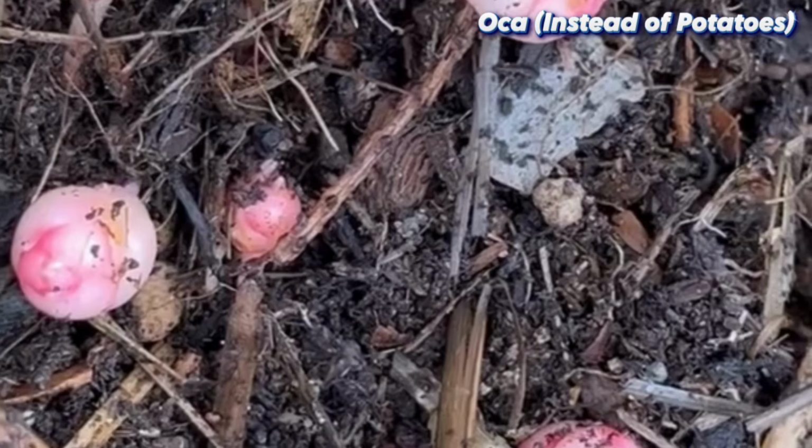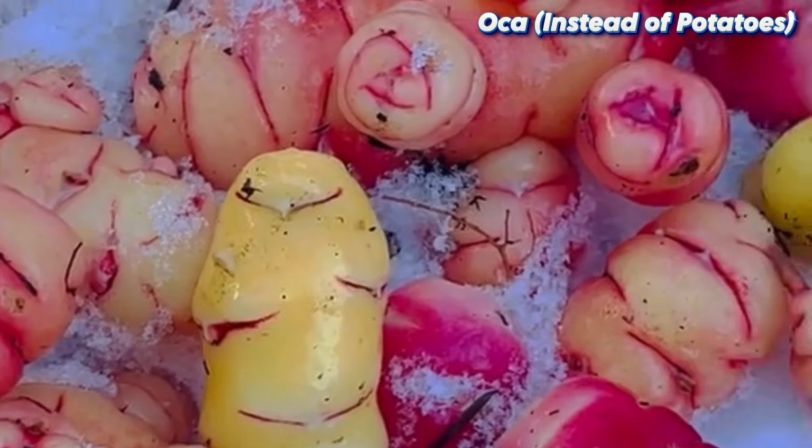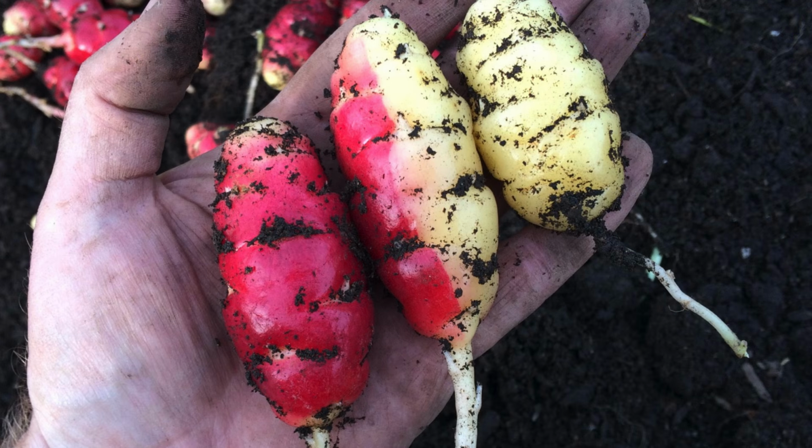If you understand that, oca is a cheat code. If you don't, it's a mystery crop that underperforms. Once you know the timing, it's one of the most productive backup starches you can grow, and with its nutritional profile, it's worth the wait.